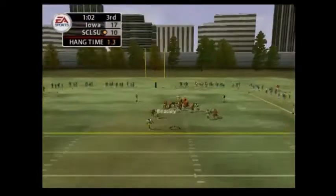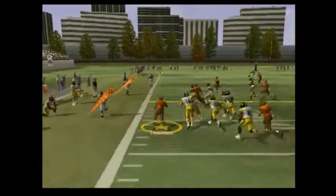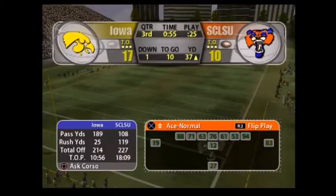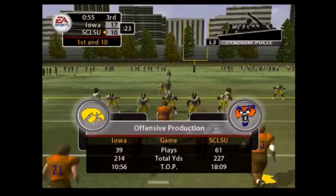Number 28 gets it off. Thornton fields it at the 41. And now a slight break in the action as the offense comes out onto the field for their next possession. They'll start this drive at the 37-yard line.